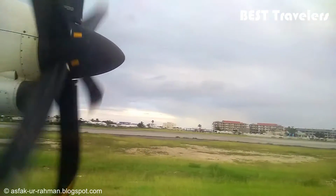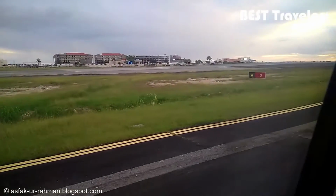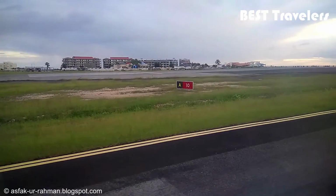Now I am going to Dominica from Puerto Rico. I had a 45 minute layover at Sint Maarten. Now we are about to take off from Princess Juliana International Airport, Simpson Bay, Sint Maarten.